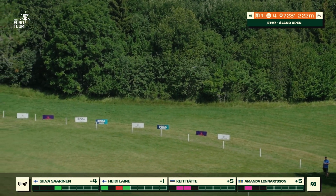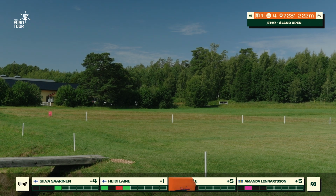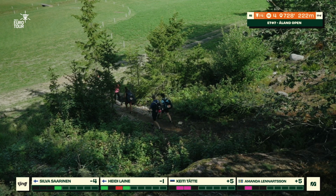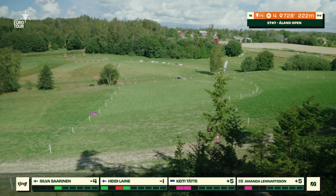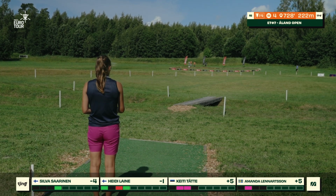And Keiti here, having a similar issue, needs to stay straight here, but just not quite doing it. You can see the nose of the disc was a little bit more up than she would like, so not quite getting that forward push, rather fading left. We're gonna have 3 people going to the drop zone.